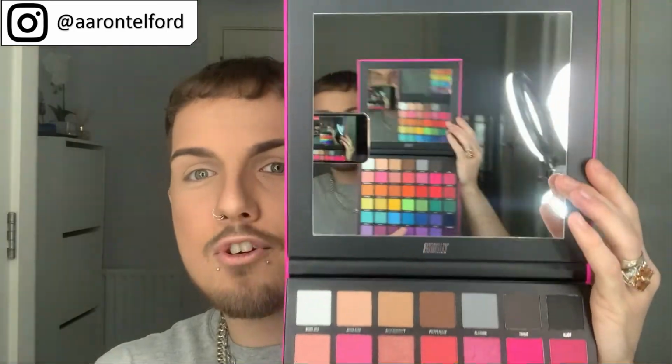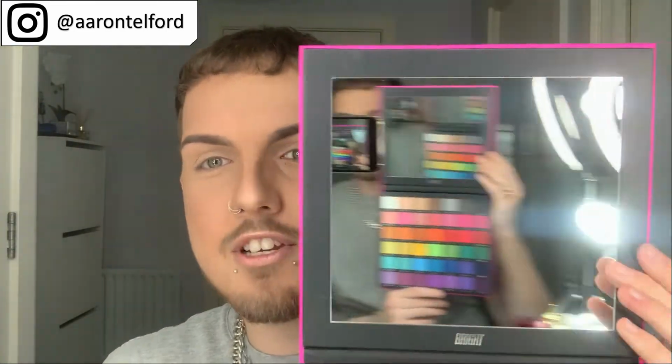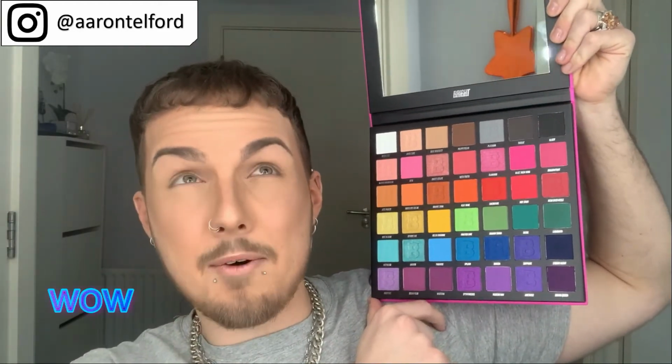You get this phenomenal, one of a kind, absolutely outstanding mirror, which is literally the size of my head. And then in there you have all the colours of the rainbow, the LGBT rainbow. Look at that, phenomenal. All the reds, all the pinks, all the purples, all the blues, all the orange, all the greens. Wow! So, shall we jump right in?